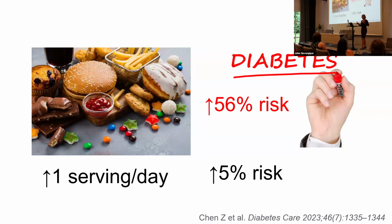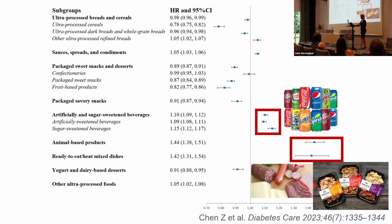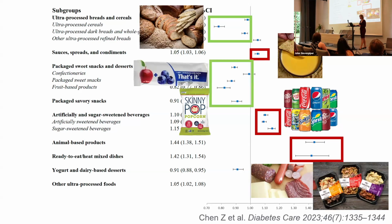And interestingly, the authors also looked at the different ultra-processed food groups and found some significant differences. While animal-based products were associated with an increased risk of type 2 diabetes, so were sodas, and so were also sauces, spreads, and condiments. There were some groups that turned out to be protective against diabetes, and those included ultra-processed breads and cereals, and also packaged sweet snacks, packaged savory snacks, and yogurt.